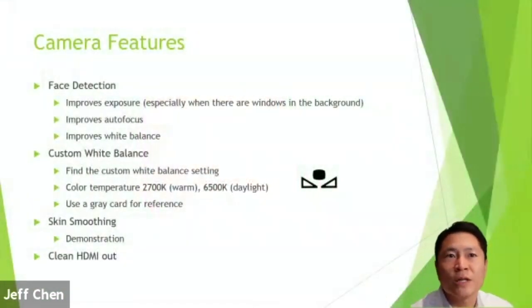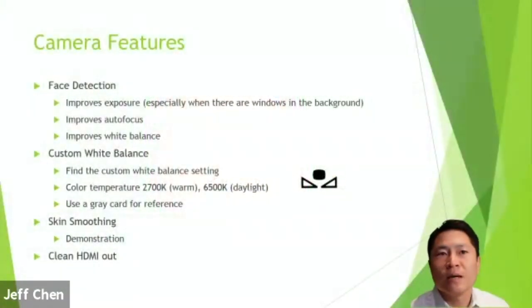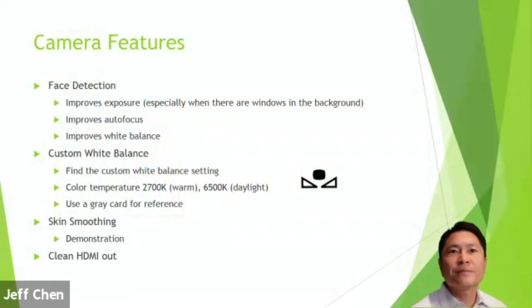Next, you'll want to make sure that you have a clean HDMI out feature on your camera. That's so that when you're seeing this, you're just seeing the camera output. You're not seeing all those menus that I was dialing through so that I could set the white balance and set the skin smoothing. You don't want that stuff to show up on your video conference. So if you have clean HDMI out, that will allow the video conferencing to have the picture without all the information on the camera.